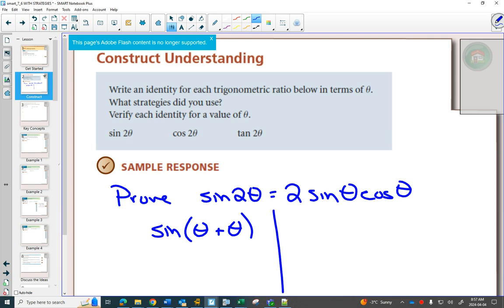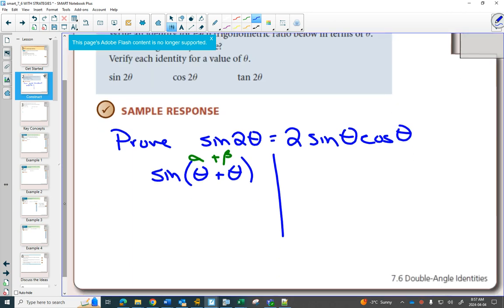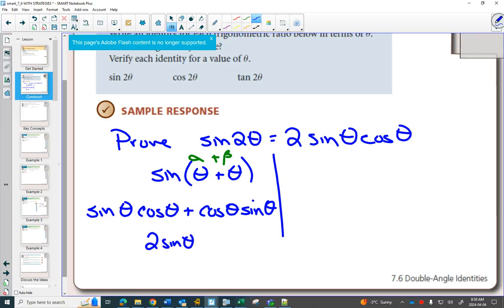However, now I can say, hey, this can be my alpha plus beta formula that we learned yesterday. And if it's my alpha plus beta formula, then I'm going to have sine alpha cos beta plus cos alpha sine beta. And then these are like terms, and we get to use that kindergarten skill again. One of these plus one of these will make 2 of them. And our proof is done. It's that simple.